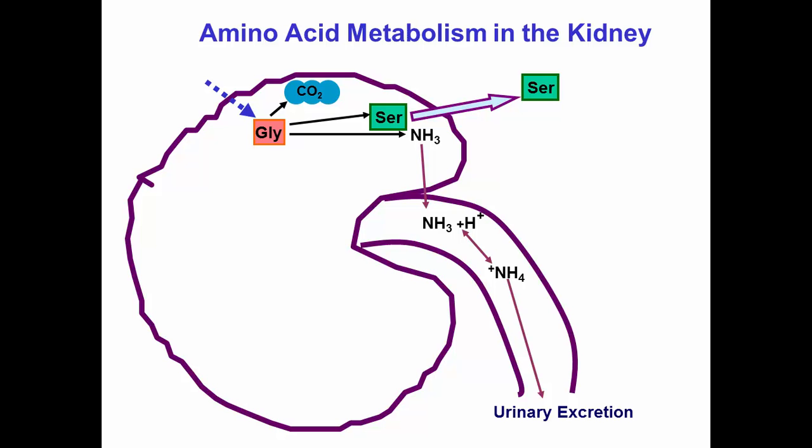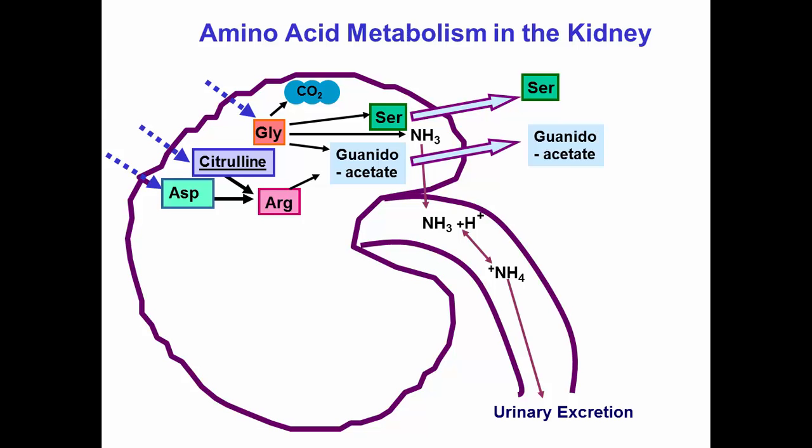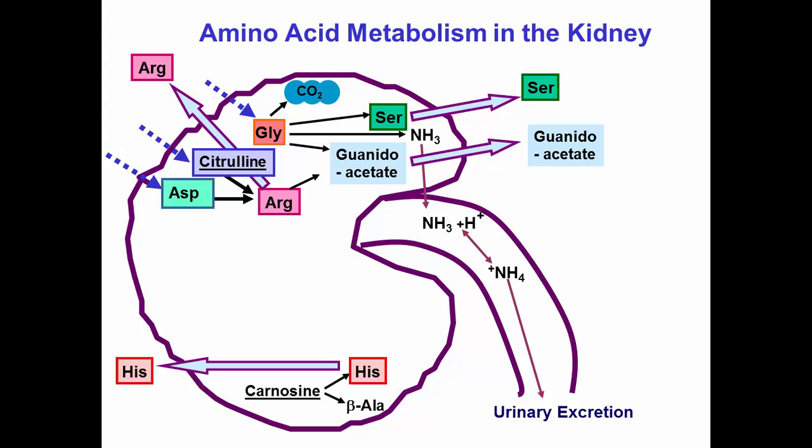I'm not going to ask you about serine and glycine, okay? I'm trying to get down here to citrulline and aspartate coming in. Those get made into arginine, and that's important. Arginine is used for guanidoacetate, but arginine is also going to be exported for protein synthesis. That piece of it is the main piece that you want to keep straight. Arginine synthesis is so important for whole body protein synthesis.